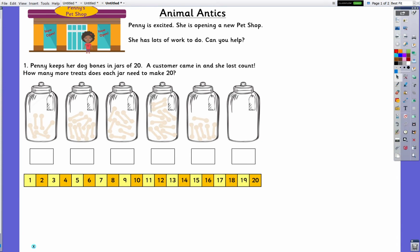So 10, oh, sorry, not my pen. I'll have to use the keyboard, sorry. 10, oh dear, that looks messy. Let me see if I can use another pen. And I'm going to do it in red.